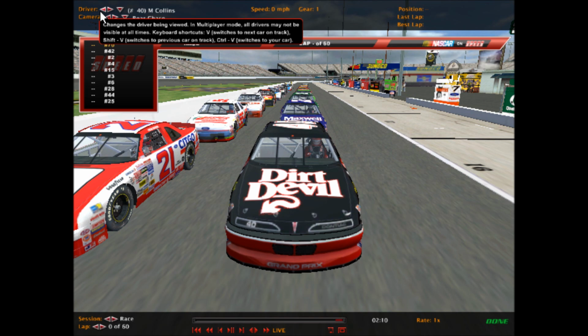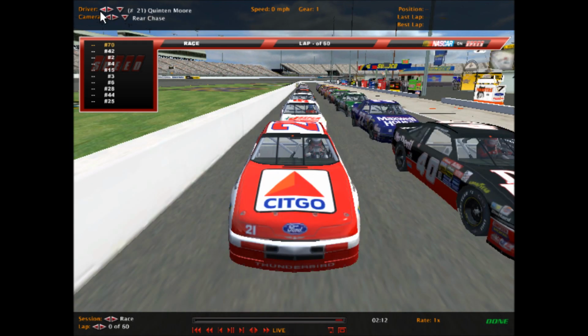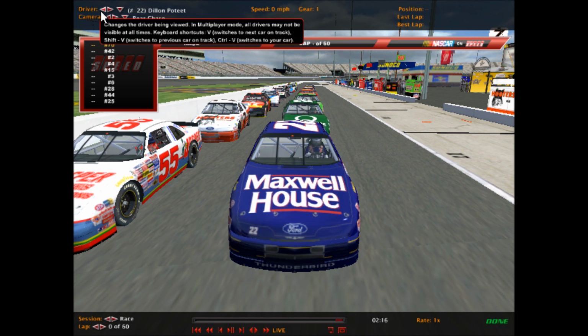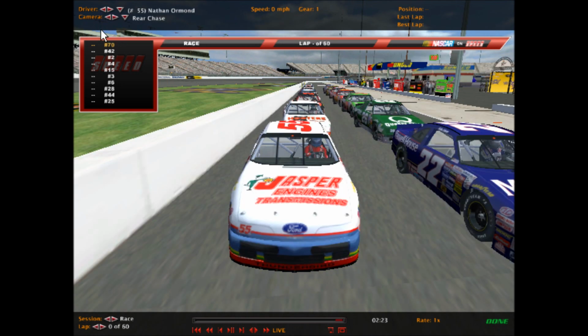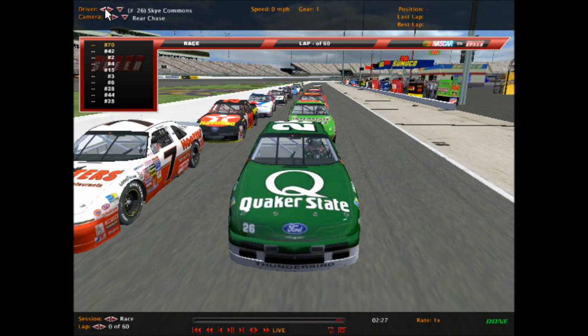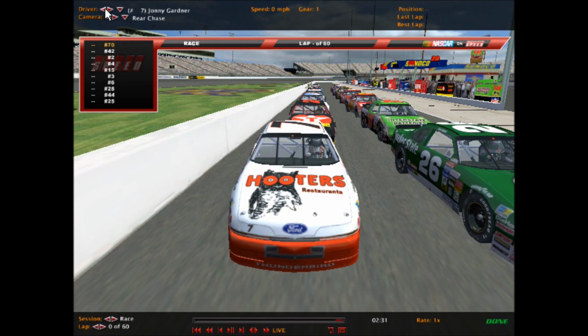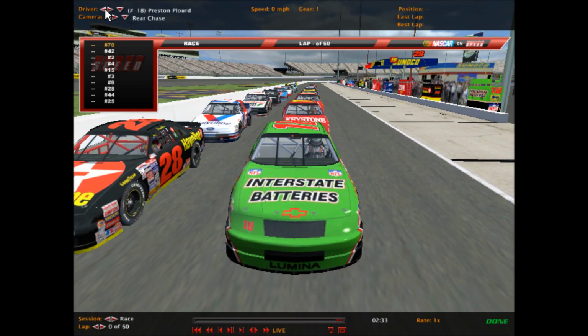Next row down, Mitchell Collins, number 40, Dirt Devil Pontiac, and Quentin Moore, number 21, Sitco Ford. Next row down, Dylan Poteet, the Maxwell House Ford, car number 22. And beside him will be number 55, Nathan Orman, the Jasper Engines Ford. Next row down, Sky Cummins in the Quaker State Ford, car number 26, and beside him, Johnny Gardner, number 7, Hooters Ford.